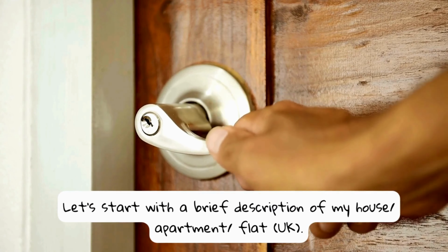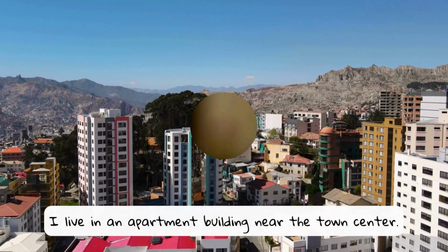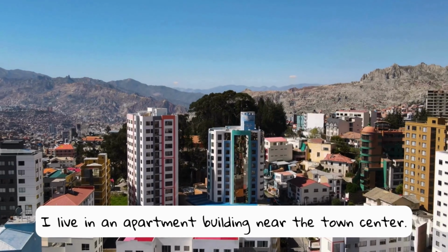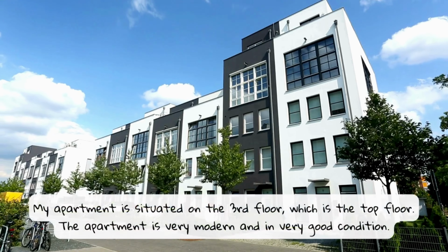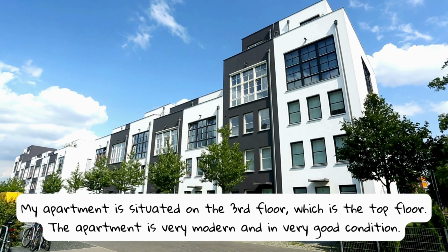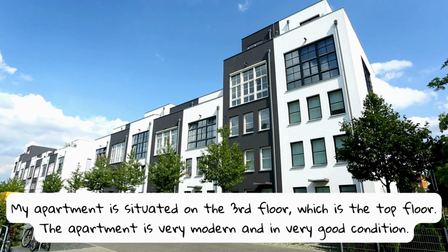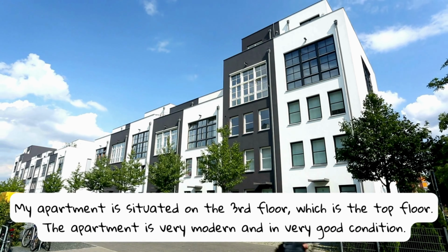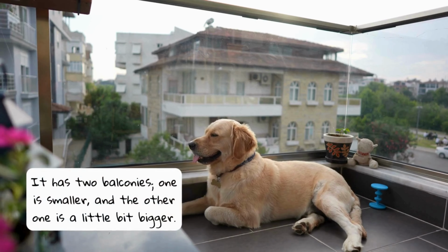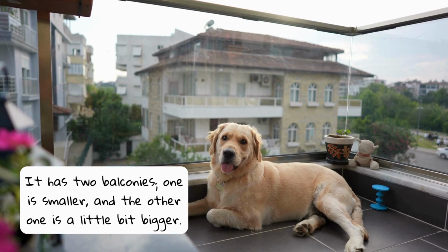Let's start with a brief description of my apartment. I live in an apartment building near the town center. My apartment is situated on the third floor, which is the top floor. The apartment is very modern and in very good condition. It has two balconies. One is smaller and the other one is a little bit bigger.